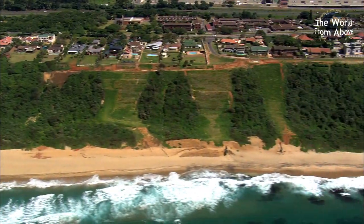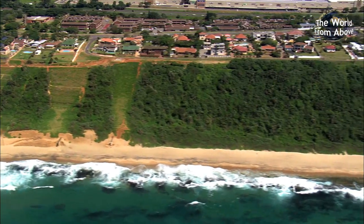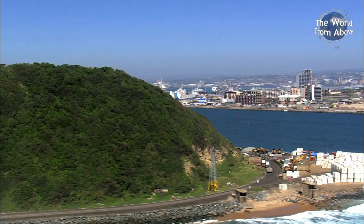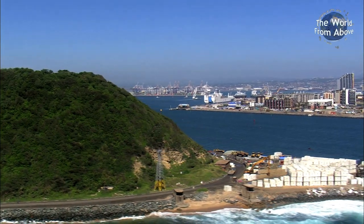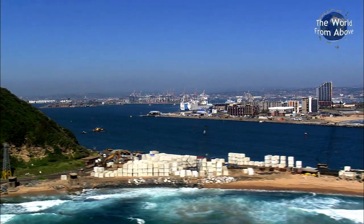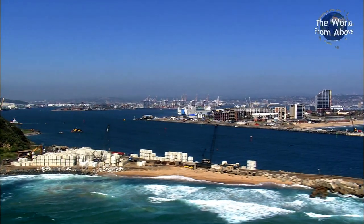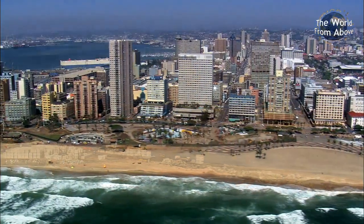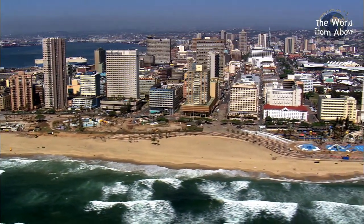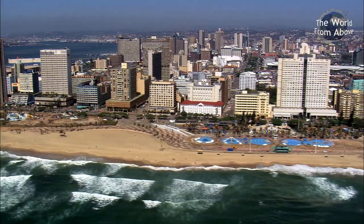Our route now takes us up the coast to South Africa's third largest city and busiest port, Durban. The harbour is natural, one of only a few on this stretch of the coast, and was opened in the 1840s, when it was known as the Port of Natal. But perhaps Durban is most famous for its seafront and beaches, and is in complete contrast to the Wild Coast we have just seen.